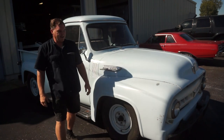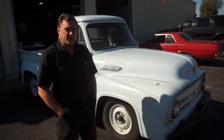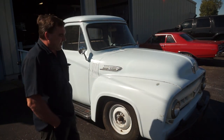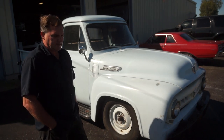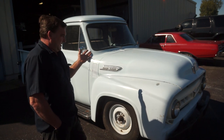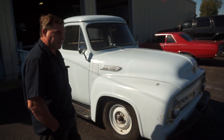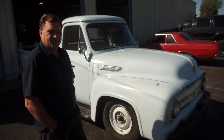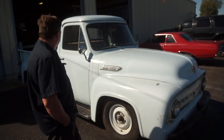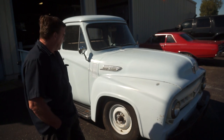Now this is a cool old truck. This is a Survivor, a 1954 Ford F100. I call it a Survivor because it is all original, essentially. It has had one repaint, but other than that, it's pretty much the original running gear, the original suspension, maybe even the original brakes. I don't know. But it's a pretty cool truck. You gotta love these fat fendered Fords.